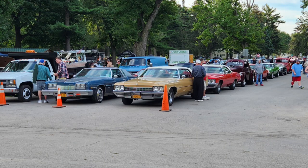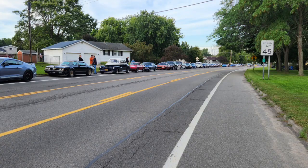These cars have been lined up since 3:30 this morning, and the line goes down for miles in both directions. We're gonna watch all of these cars roll in, so sit back and enjoy.